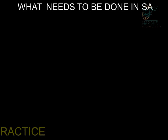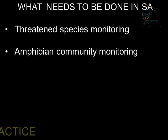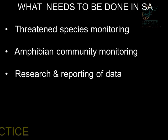Then the future. What needs to be done in South Africa is threatened species monitoring, and that's already happening. But we need more of that. So you will hear more in the rest of the session, and tomorrow, about different monitoring techniques and so on. And then we also don't only need to focus on threatened species, but also on amphibian community monitoring.